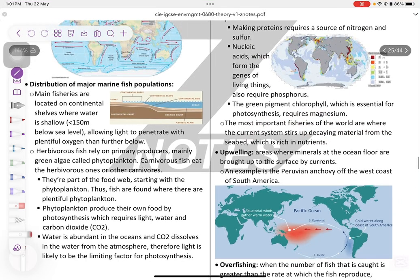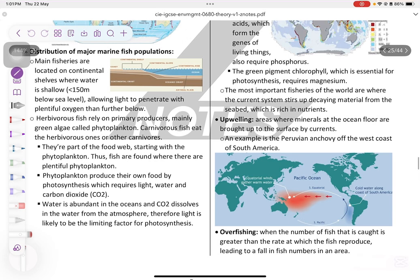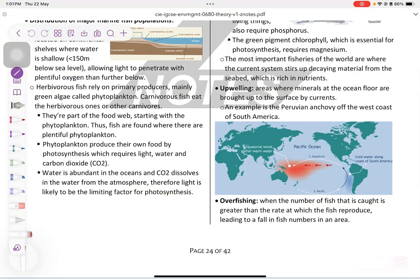So if they ask you why the leaves are yellowish, you're going to say due to magnesium deficiency. Why? Because magnesium is needed for chlorophyll. The most important fisheries in the world are where the current system stirs up decaying material from the seabed, which is rich in nutrients. What is upwelling? Areas where minerals at the ocean floor are brought up to the surface by currents. An example of that is the Peruvian Ancari, the west coast of South America.